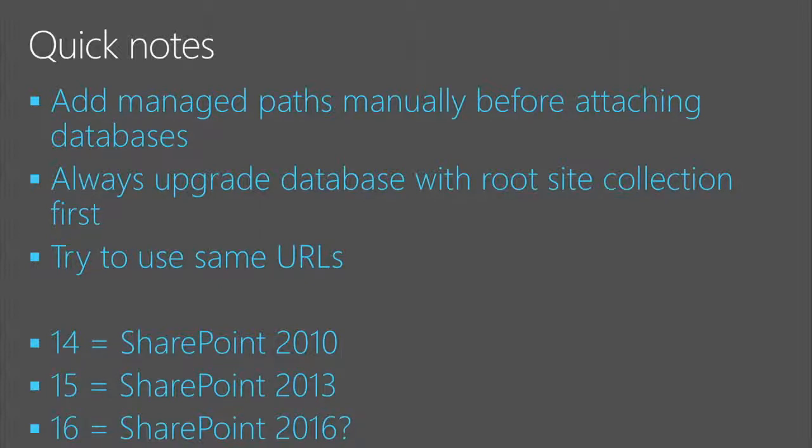How about that? Yep. So another thing that we're going to tell you is try to keep the same URLs in your new environment as you have in your old environment. Part of that is it's easier for your users if they've got shortcuts, things like that. It's easier for you to keep track of also. It does cause a little bit of confusion when you're testing, because if you've got portal.company.com in production in 2010, and now you're going into 2013 and you're creating portal.company.com, how do you test it? Because DNS is pointing to production.